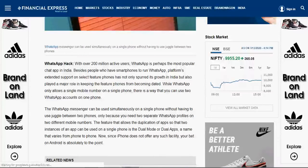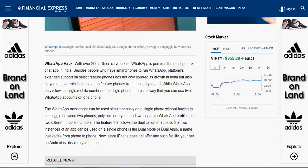WhatsApp Messenger can be used simultaneously on a single phone without having to juggle between two phones, only you need two separate WhatsApp profiles on two different mobile numbers. The feature allows you to duplicate an app so that two instances of an app can be used on a single phone, in dual mode or dual apps, a name that varies from phone to phone. Now, since iPhone does not offer any such facility, your bet on Android is absolutely on point.